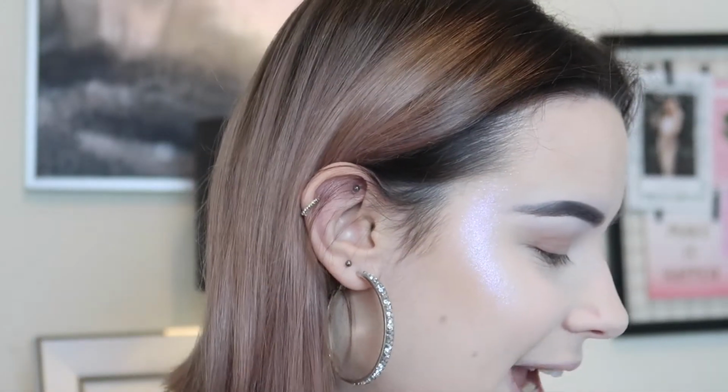And my bronzer today is the Sunkissed Hello Sunshine, which I've actually started to love. So I'm gonna prime my eyelids like I normally would, so it's fair. I'm gonna prime my eyelids using my P. Louise base in the shade 0.5.